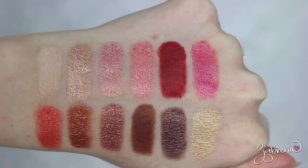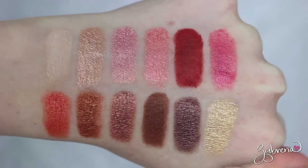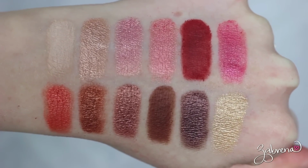By itself though, the color range is fantastic. And just like with the Modern Renaissance palette, if you don't want to shell out 40, 50, 60 bucks for something from the Too Faced collection, you will be more than satisfied with this Peach palette. The pigmentation is gorgeous and it lasts all day too.